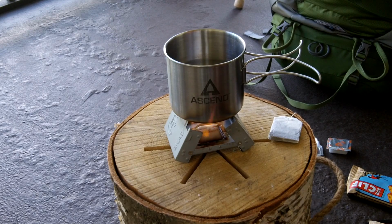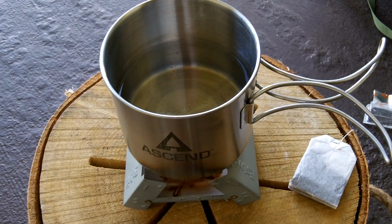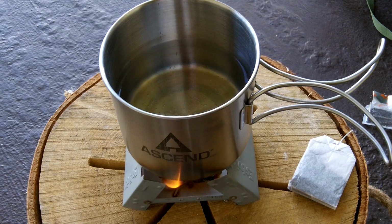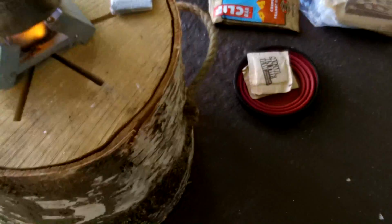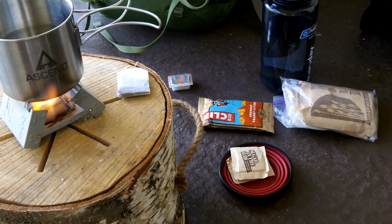And again, this cup is almost ready, and it's only been a few minutes. Show you that there. Already got some bubbles in the water, and again, I don't want rolling boil water for tea. I just want some hot enough to sip, and that's it. So here's my little footprint that I just made right now. You can see just stuff that I took out. I can easily go back in my pack. I could easily be back on the trail or wherever I was going.